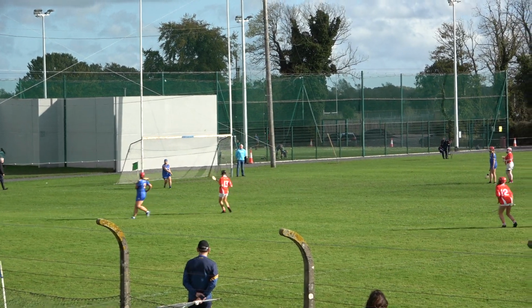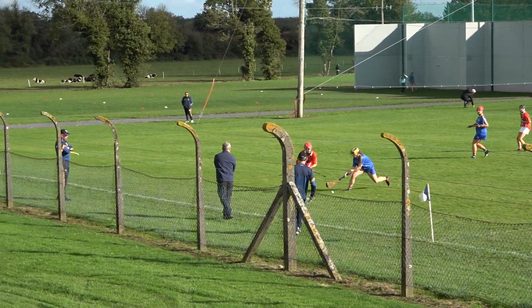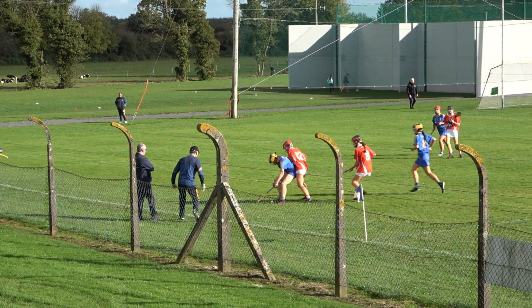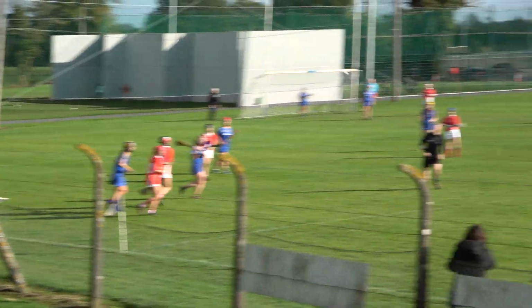Ratoath haven't approached the Trim goals yet, and the puck out comes here. That's one again by Anna Foley. She's having a stormer for Trim, but she just didn't gather that. I put the knock on her there. Out comes her player, I think to switch somebody over, and Annie, yes, to switch the other wing back.